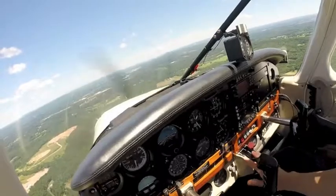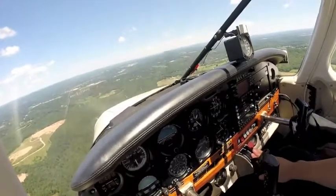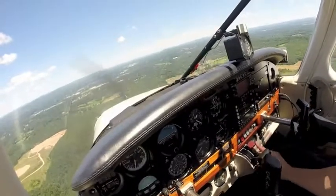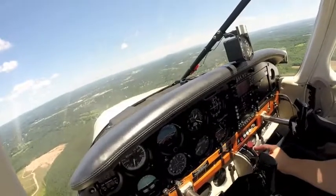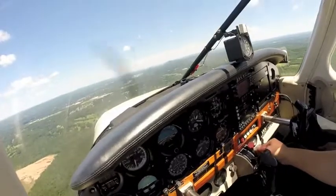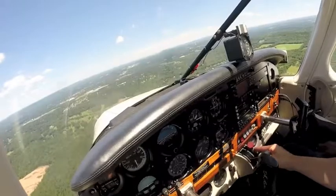Alright, so what checklist will we want to have done by now? Landing checklist, fuel on proper tank. Yep. We never turned our fuel pump off, but we'd want to bring that on. Okay. Mixture full rich, we didn't lean it, so we're good there. Landing lights on. Yep. Seat backs erect, flaps set. We'll worry about that later, and seat belts fastened.